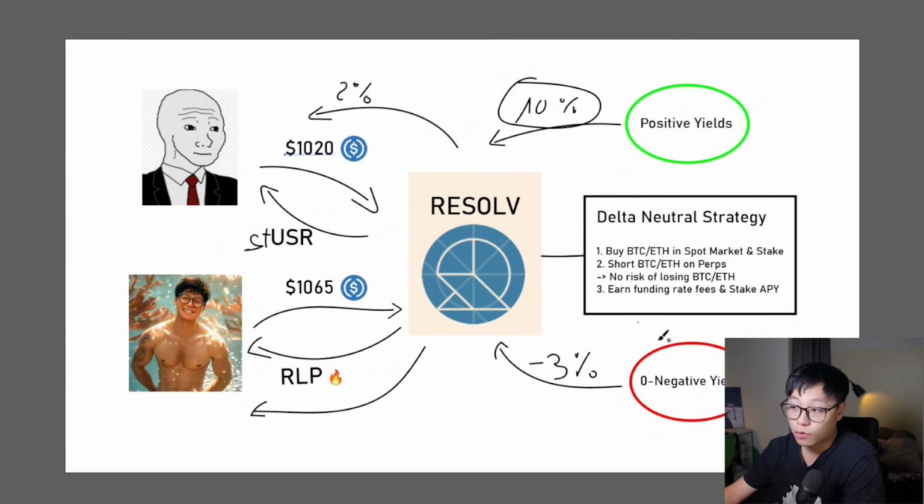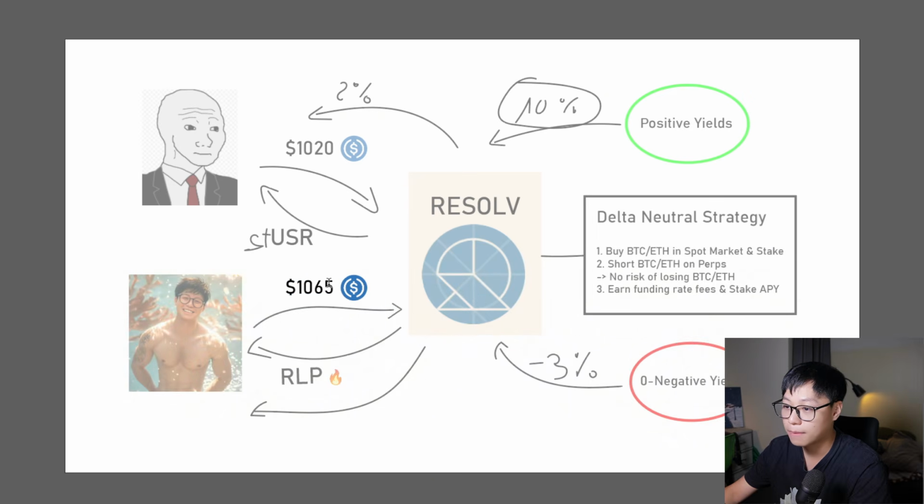So where is this yield from? I thought it's negative. Well, this yield is actually being taken out of the RLP rewards. So the RLP rewards are basically zero now. They are even taking a loss to cover the yield for the stUSR people. So yeah, my $1,000 would become even less.